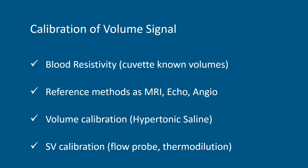The other technique is known as reference methods or gold standard methods, such as MRI, echocardiography, more recently 3D echocardiography, or contrast angiography, which is particularly the last one, which has been used clinically for many, many years. When you apply these techniques, you get measurements of end-diastolic volume and end-systolic volume, and then you calibrate your pressure volume loop based on that. So you actually have an absolute calibrated pressure volume loop using any of these three methods.